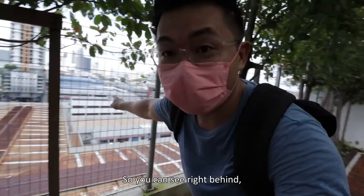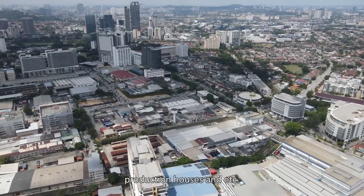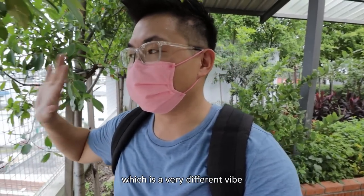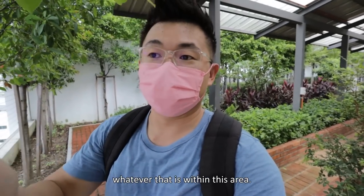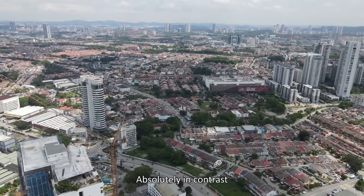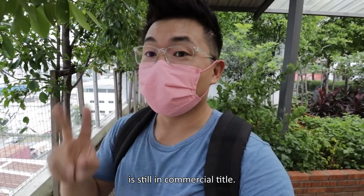So you can see right behind, right, all those are either warehouses, factories, production houses and etc, office complexes, which is a very different vibe altogether compared to whatever that is within this area. That's all landed houses, residential focus, absolutely in contrast. Well, that explains why this building is still in commercial title.